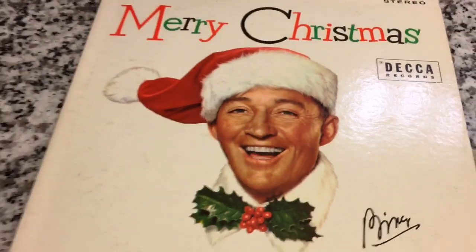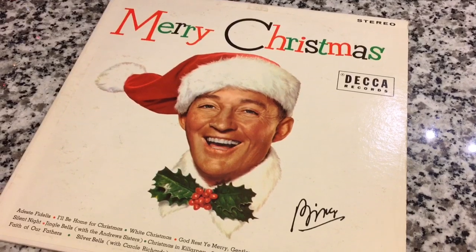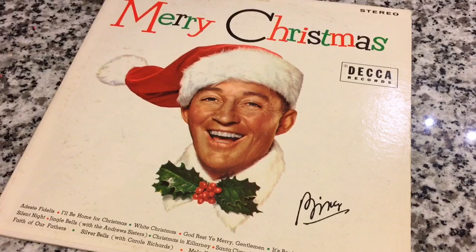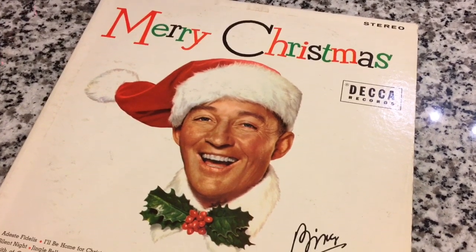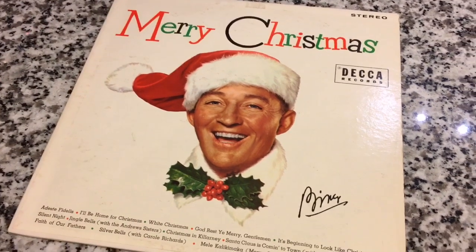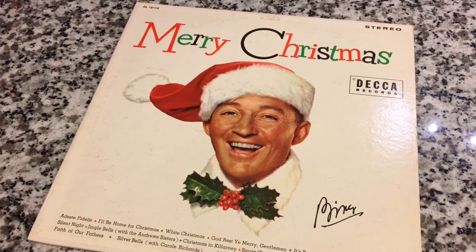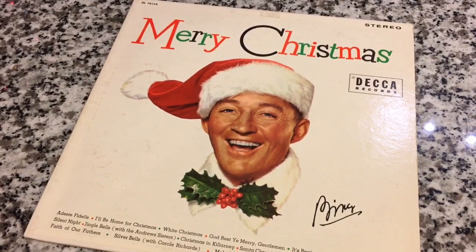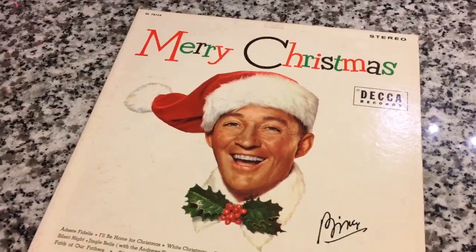And this would not be complete without a record featuring Dare Bingle, or as you may know him, Bing Crosby, on this very famous Merry Christmas. That's right, it says Merry Christmas, not White Christmas. The Merry Christmas album on Decca Records. I love this artwork. It's so evocative of vintage holiday fun and good times. It's just phenomenal. And I love his bow tie there made out of holly and berries. Very, very cool. Or is that mistletoe?